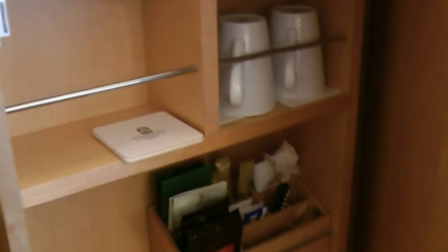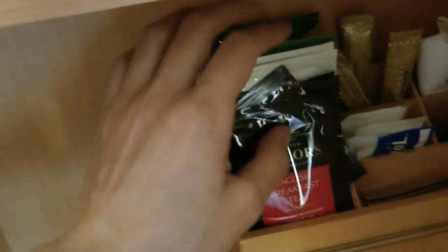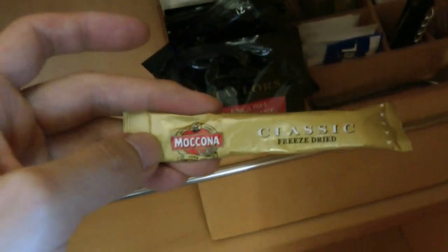That's for the tea and coffee amenities. There's English breakfast tea, Earl Grey, and organic chamomile, as well as green tea, freeze-dried coffee from Moccona, artificial sweetener and normal sugar, and a wine bottle opener, stirrers and spoons.